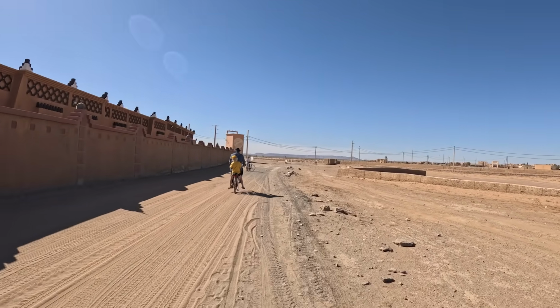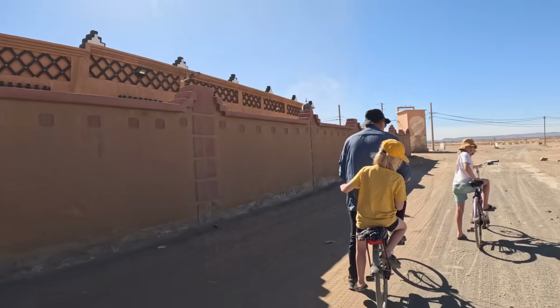So from our campground here, the walk into town only takes less than 5 minutes. These guys are on the bikes, and we're just going to go and get a few things. We're going to go and find some lunch, check out a little bit more of Merzouga, the town, and we've got to find scarves for the desert today. Get ourselves ready for a camel safari adventure. Let's go, guys.